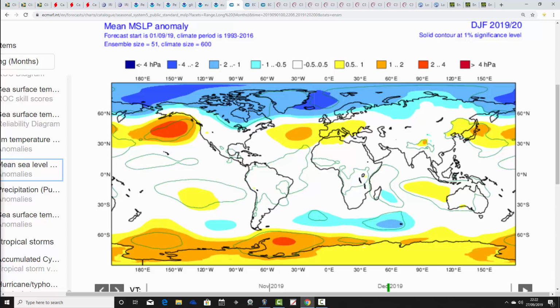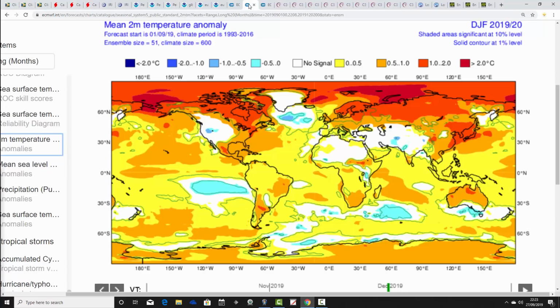This is mean sea level pressure anomaly for the winter of 2019-2020 from the ECM. And it's going for low pressure to be dominant to our north, high pressure to be to the south, a strong west or southwesterly wind. Again, another model that is going for an Atlantic-driven, zonal, westerly winter.